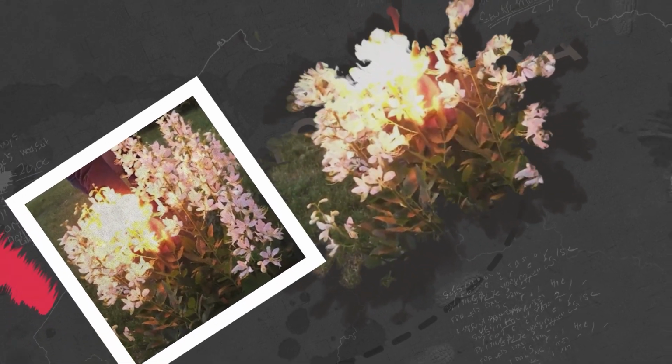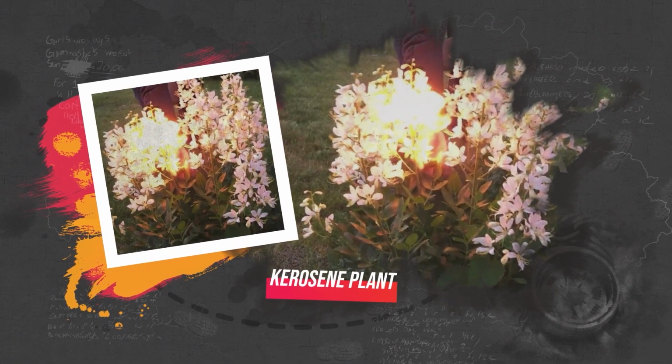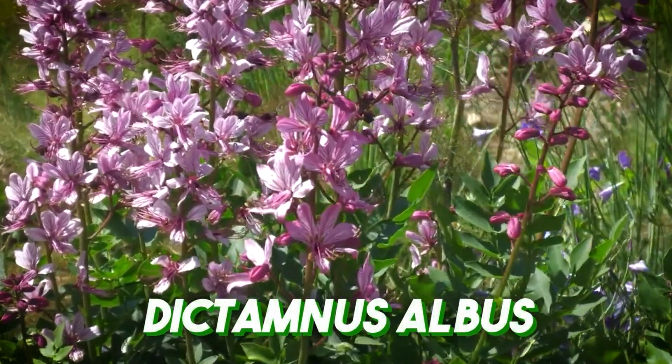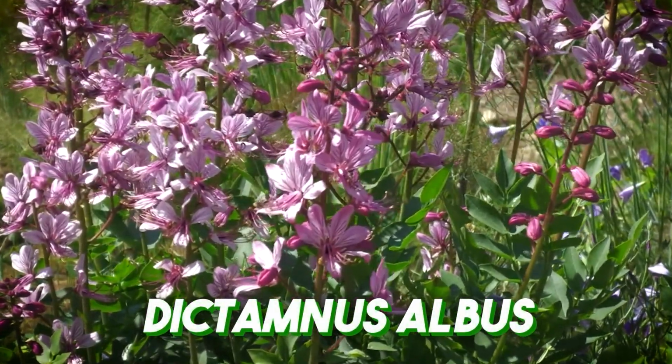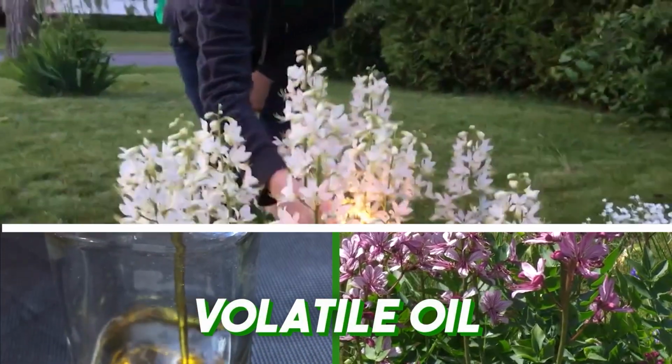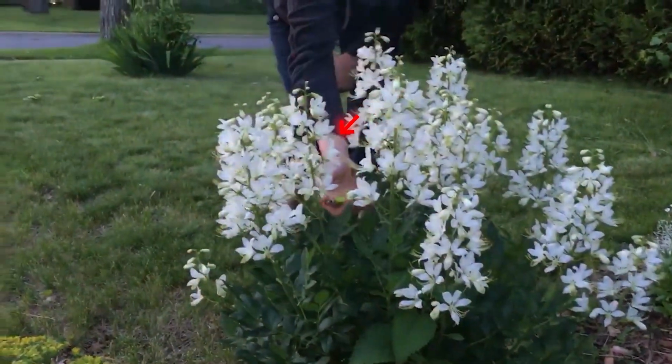Kerosene plant. The kerosene plant, known to botanists as Dictamnus albus, has an unusual reputation. In hot summer weather, it releases a volatile oil that can be set alight without harming the plant itself.